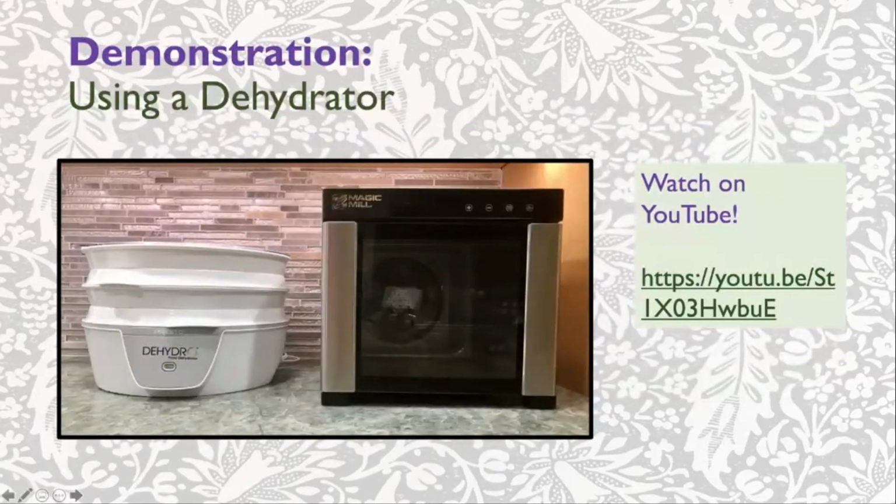Okay, this is a picture of a couple of dehydrators I own just for comparison. The one on the left is a basic, like $40 dehydrator. It has trays inside. It has one temperature setting. It has an on and an off. It doesn't have a timer. It's just very basic. It works, but it will dry your herbs really fast. So you have to keep a good eye on it if you're going to use one of these basic dehydrators.